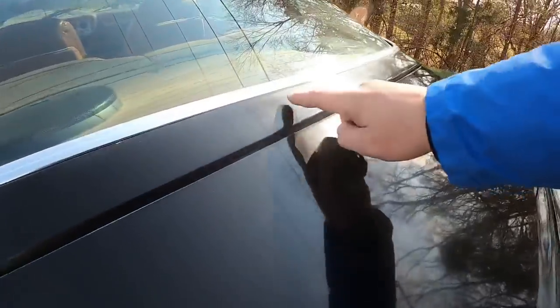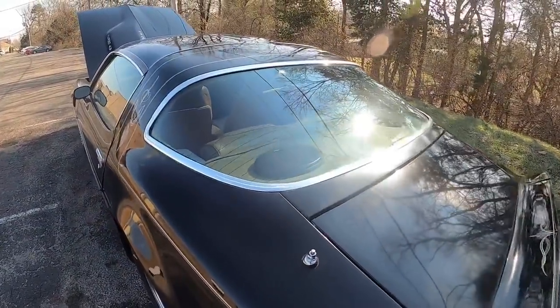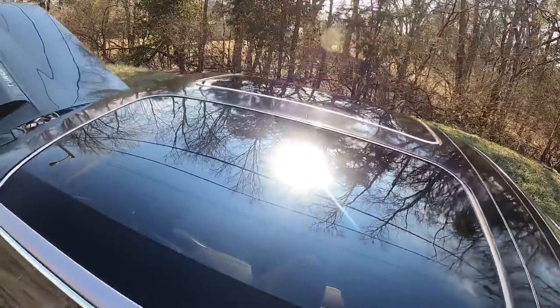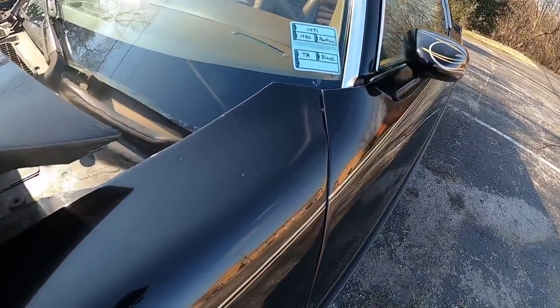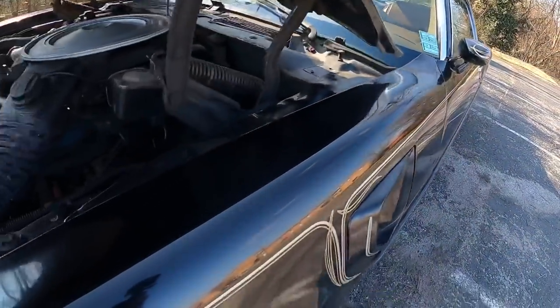A little hazy in the back, some wax probably. Buff that out. If I did that too much, it'll probably come back. I already made a nice shiny spot. Good wax job. Buff job would work out really well on this car, actually. Got some chips right here on the inside of that. Your front windshield here has got a nice scratch from the windshield wipers. Little bubble there on top too.